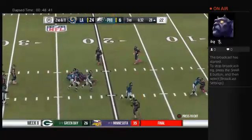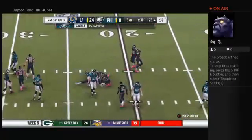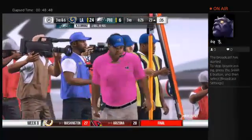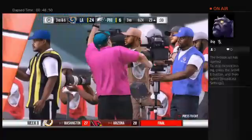On second down, here's Wentz. Finding his safety valve here. That's complete. And he'll go down here right around the 23-yard line. It's a gain of 5 on the play. And all of a sudden here, it's 3rd down.